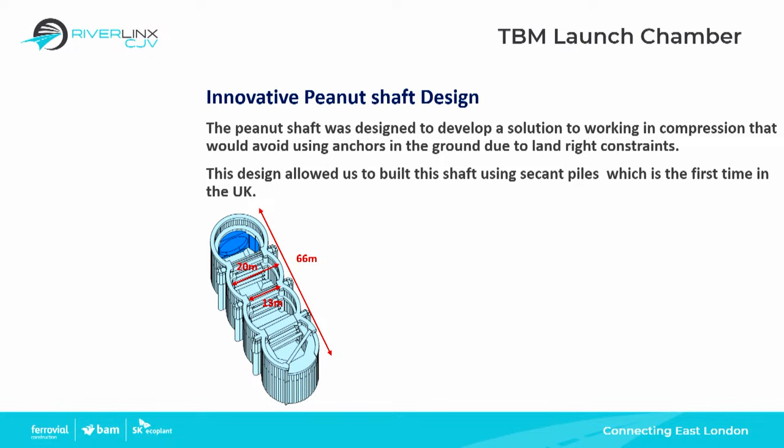This design is basically four shafts interlinked with each other to form a peanut shape. This is also the first time we used secant piles in the UK to build this shaft. You can see that the total length of the shaft is 66 meters, and the narrowest width is 13 meters. So you can imagine, our TBM is 82 meters, and the diameter is almost 12 meters. So it's a very tight space we worked with.